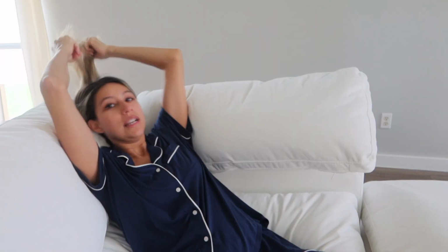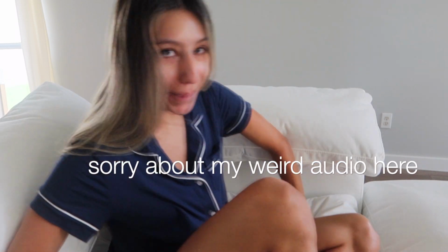Okay guys, so I am officially done setting up and I'm so happy. This couch is so big and white. Yeah, I'm a little nervous, but we got this, right? So this supposedly has a material that wipes off really easily. So I really am confident that that's the case.